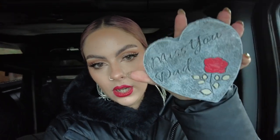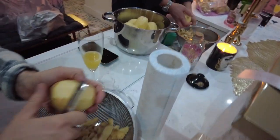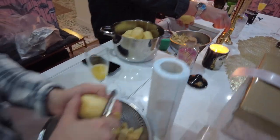Just on our way to my dad's grave now. I bought this little stone heart. We've got a stone heart on his grave at the moment, but it's literally 10 years old and it is so mossy. So I'm gonna take it, my sister's gonna clean it and have it in her garden, and we're gonna replace it with this one. Then I'll head back home and chill for a bit and have some lunch with your mum. Potato peeling has begun.